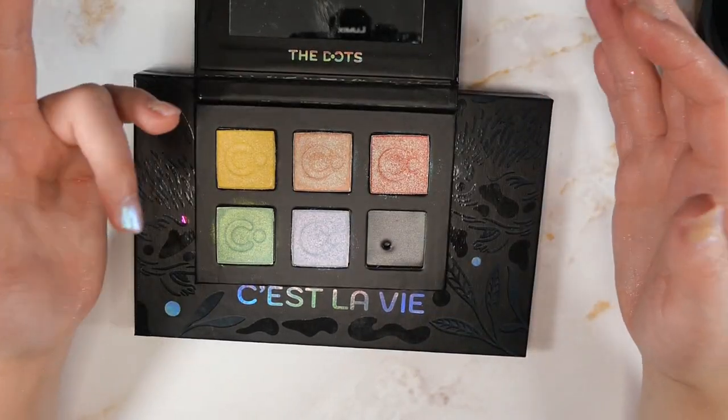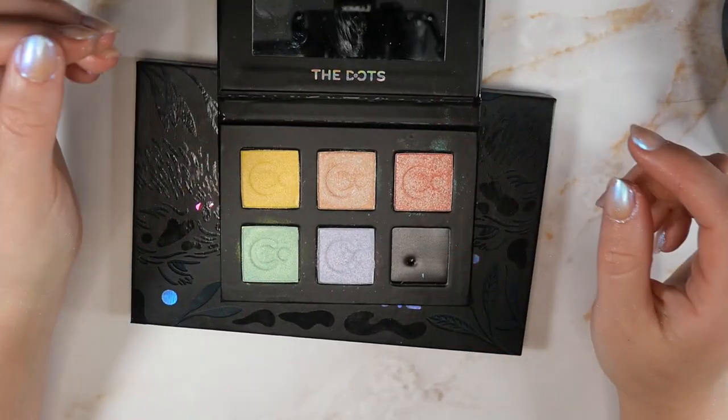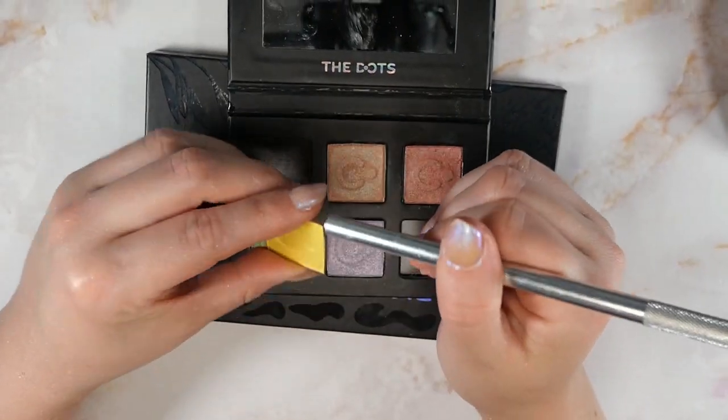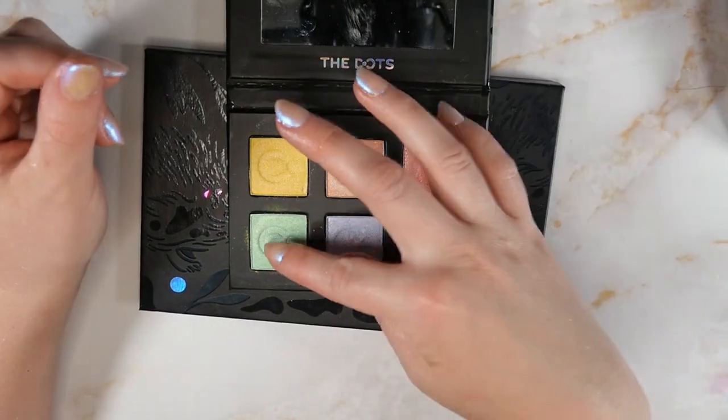These are more of a soft satin finish, and I think that has to do with the actual pigments used. And these have themed dessert names. They're like blueberry cheesecake, raspberry sorbet, I think. This one is lemon tart. So I think the theme is cute and the colors match the names. I think this one's key lime pie. So I'll pop up swatches on the screen.